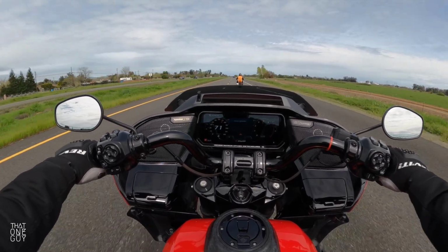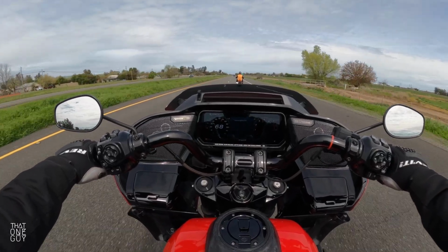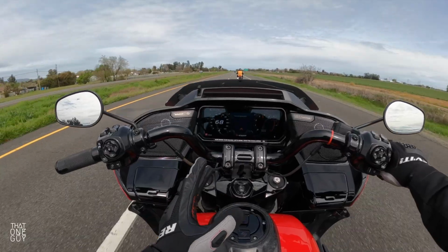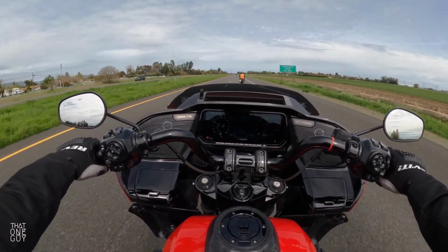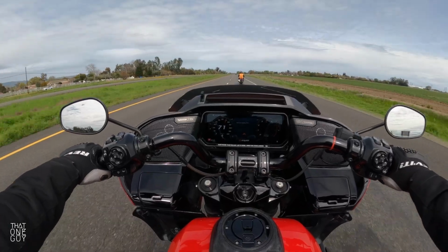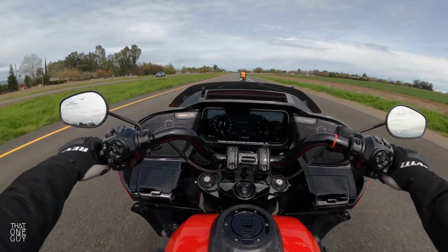The first time I ever rode a Road Glide, I didn't almost, but I felt like I was going to run into stuff because I wanted to look here when I should be looking at the road. But all that being said, at 838 pounds, this bike does not feel that heavy. It does not, especially when you get out on the road.